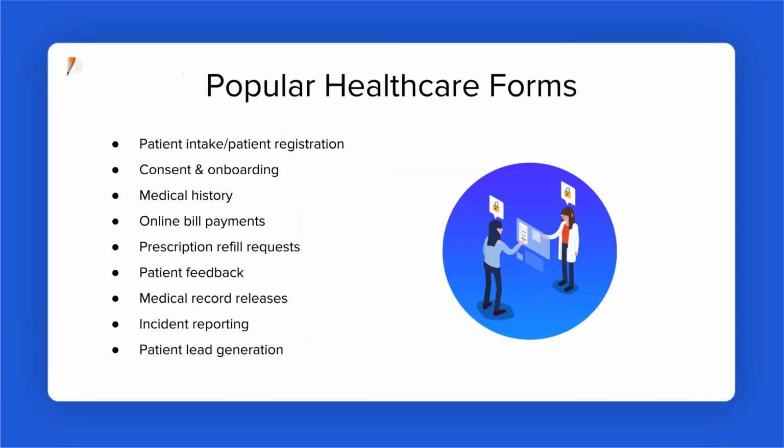Okay, thanks for that demo, Leanne. So that was a popular healthcare form use case. And now we have a list of some other ones that some of our healthcare provider users are using.